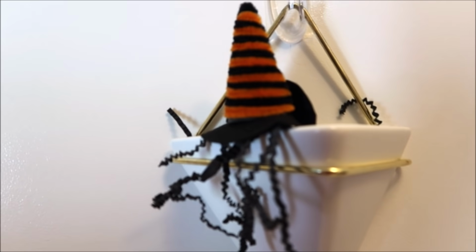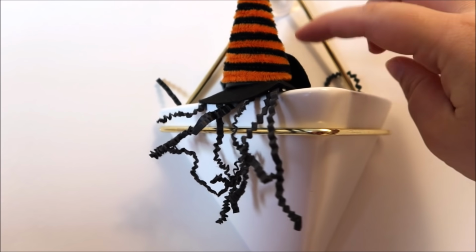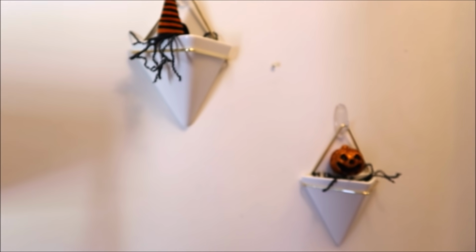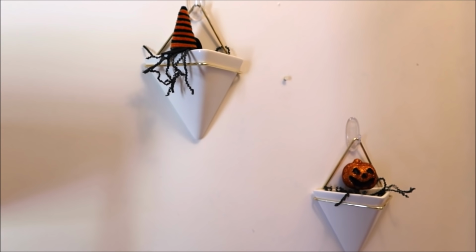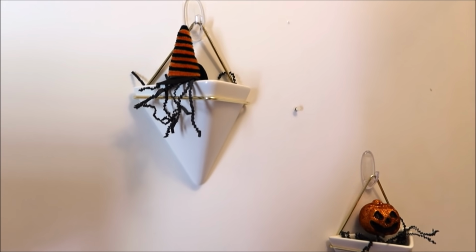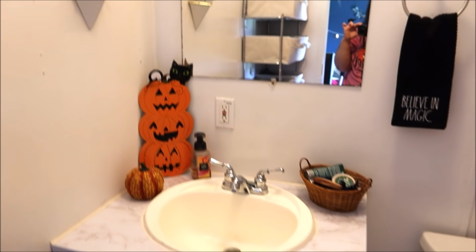And then the witch's hat right here, and it keeps flopping up on me, but all of that was from the Dollar Tree, so super affordable if you're on a budget, and really easy to do as well. So that's so cute. All right, bathroom is complete.